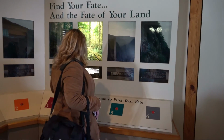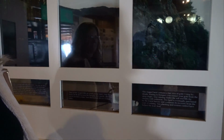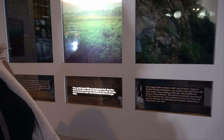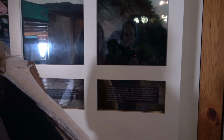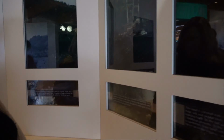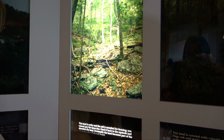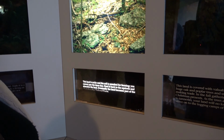So what's this here? Basically, if you own certain parts of the land, it's saying you could make a living on this kind of land. Sounds like good pasture land there. That had gold in it. There's one over here. You deed it back to the squirrels, because it was rocky. Unsuited for farming.